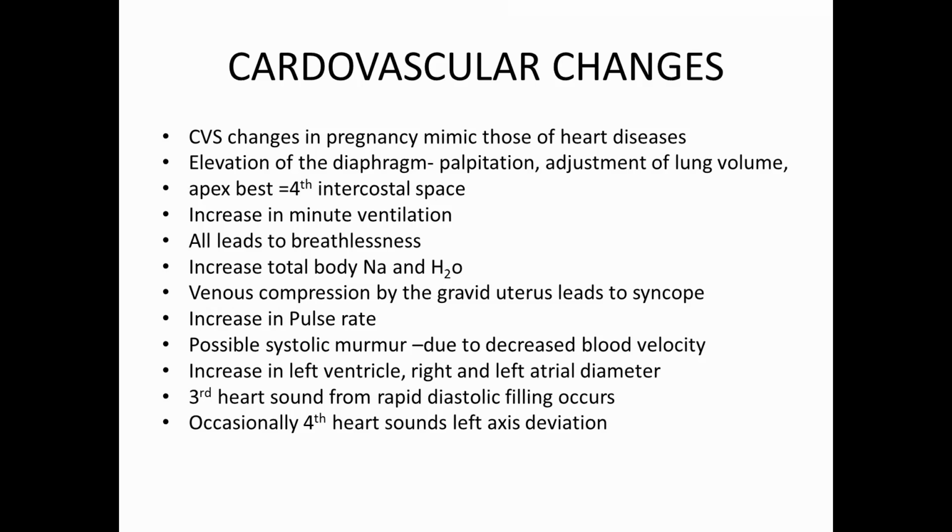So first of all, there's elevation of the diaphragm. Yes, because of the increase in intra-abdominal pressure from the developing uterus, because the uterus changes from being a pelvic organ to an abdominal organ in pregnancy. Sometimes it can even rise up to the level of the xiphisternum, depending on the number of gestation or other things. So it displaces the diaphragm up. This could lead to palpitation and adjustment of lung volume. Then the apex beat can also be displaced to the fourth intercostal space. There is an increase in minute ventilation. All these things lead to breathlessness, sometimes because of the small lung volume remaining.